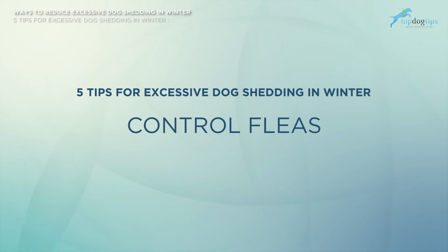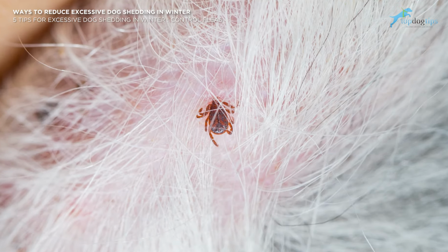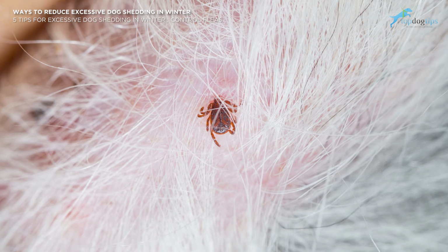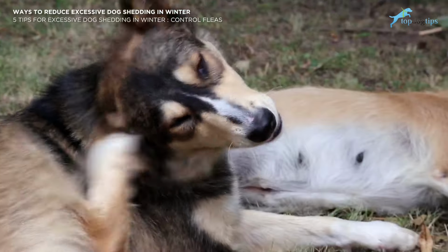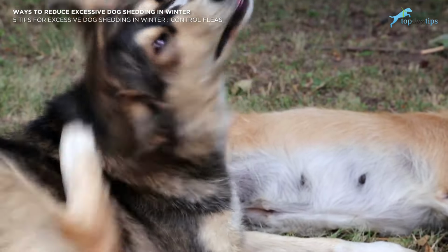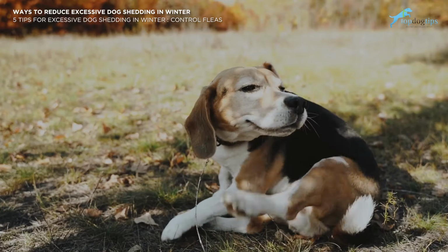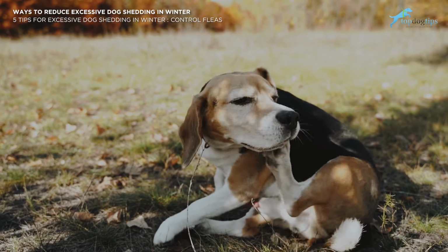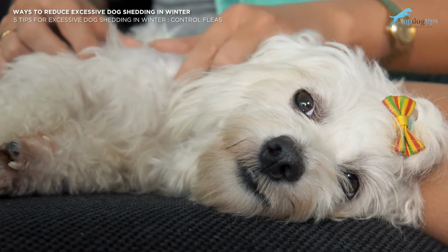Finally, one of the best ways to reduce excessive shedding in dogs is to control fleas. Just because it's winter doesn't mean you can stop all flea treatment and prevention. Even in winter, dogs can still get fleas. Fleas can bring about plenty of problems. Your dog will scratch a lot if he gets fleas, leading to irritated skin, dandruff, and excessive dog shedding. There are plenty of different kinds of flea treatments available, along with regular preventative treatment. This will keep your dog flea-free and reduce overall shedding.